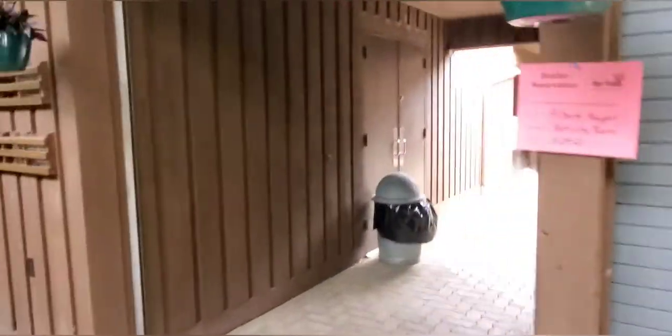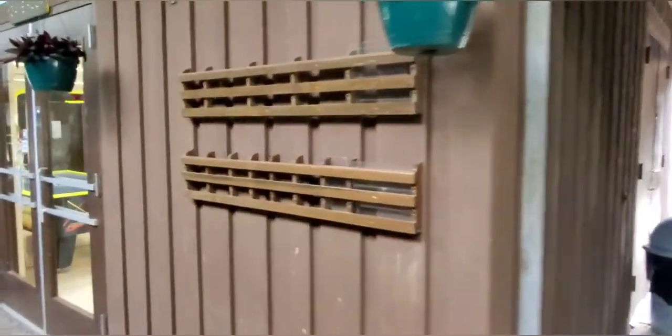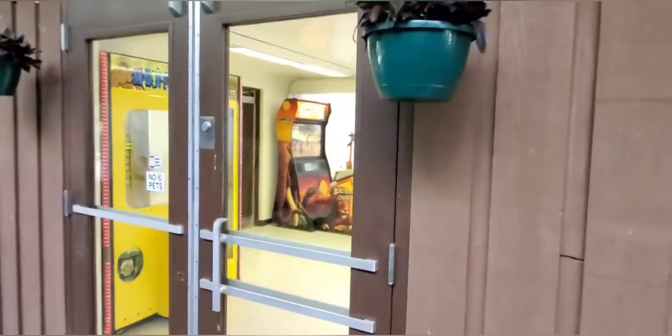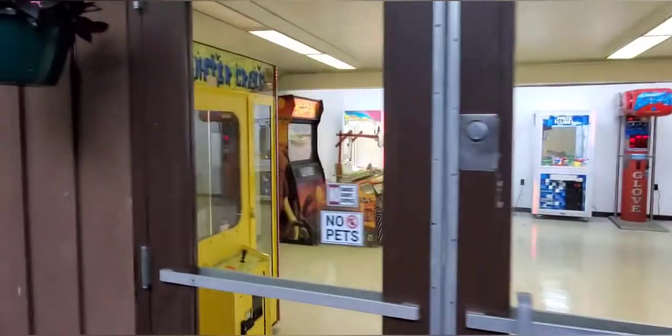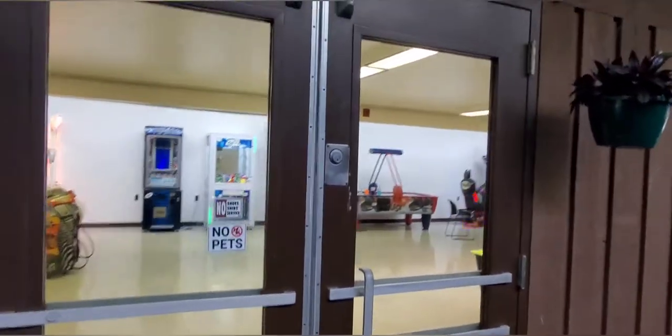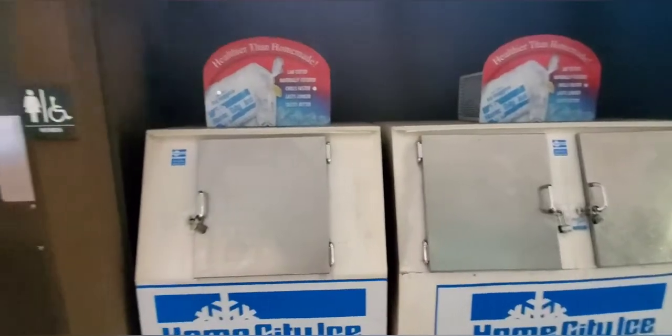So they have a game room also. Looks like the kids are definitely enjoying themselves. Games for kids, so. This is definitely a kid-friendly park. We've seen quite a few kids in this park. And they have ice, of course. So the basic things that you would need at a campground.